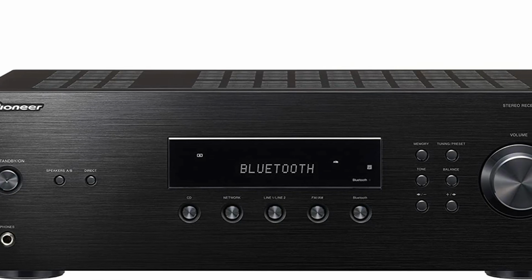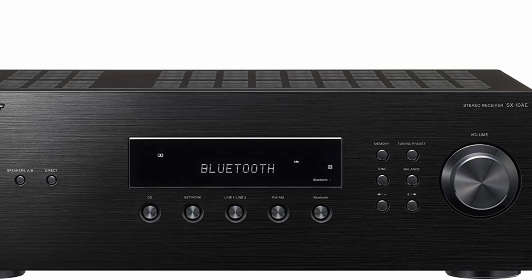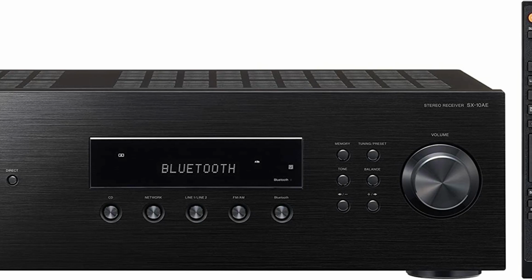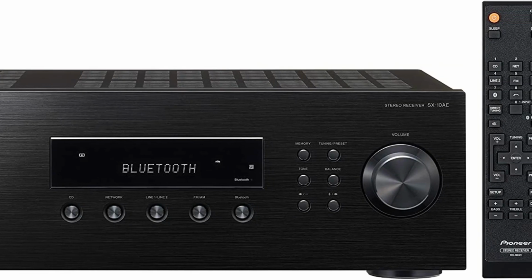If you don't plan to build a multi-channel home theater, it can be used with an inexpensive turntable, TV, and satellite receiver. Even though it doesn't have many advanced features, it perfectly accomplishes its main task, and it is one of the best stereo receivers under $300.